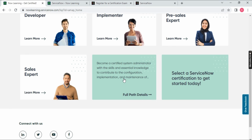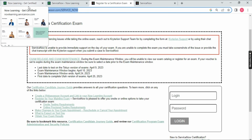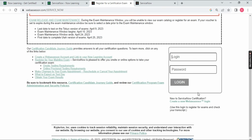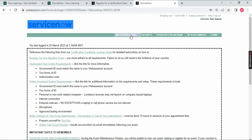Once you complete the path, you have to come to this particular website called webssr.servicenow.com, and the website link and the Now Learning link I will be putting in the chat window. You have to register yourself over here first. Once you register, the page looks like this. ServiceNow, come down, all the details. You have your certification, my certification, receipt, register for exam. You have to come to this place called register for an examination.